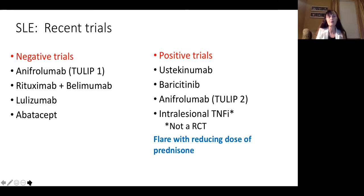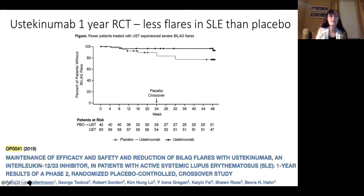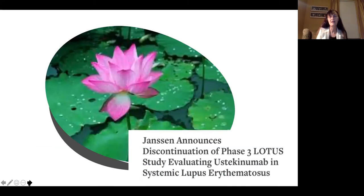And I'll talk about this, but unfortunately, ustekinumab now has a negative phase 3 trial, and they stopped their program. Anifrolumab, which is an interesting drug, had a negative first trial and a positive second trial. And if you reduce corticosteroids in patients with SLE on long-time, low-dose steroids who are stable, many will flare. So these are the ustekinumab data, the phase 2 study that was positive. In the long-term extension here, I'm showing this. But then Janssen announced discontinuation of their phase 3 of the LOTUS trial.